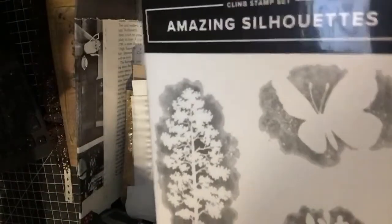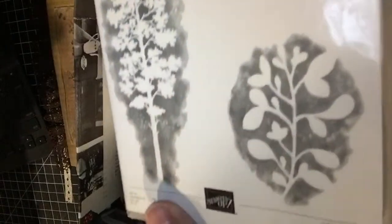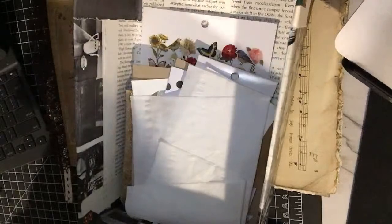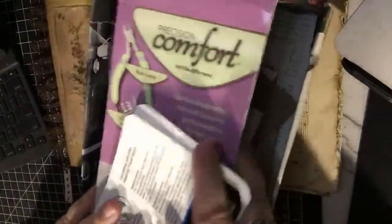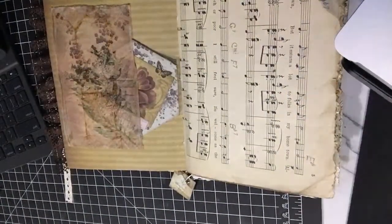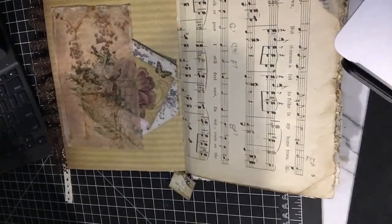This is the one stamp set that I was using. Amazing Silhouettes. It's got a tree and leaves and a butterfly. And then just some other stuff that I'm going to work on. So that was the name of the one stamp set. Now I want to figure out what the name of the other stamp set is. I'll be right back.